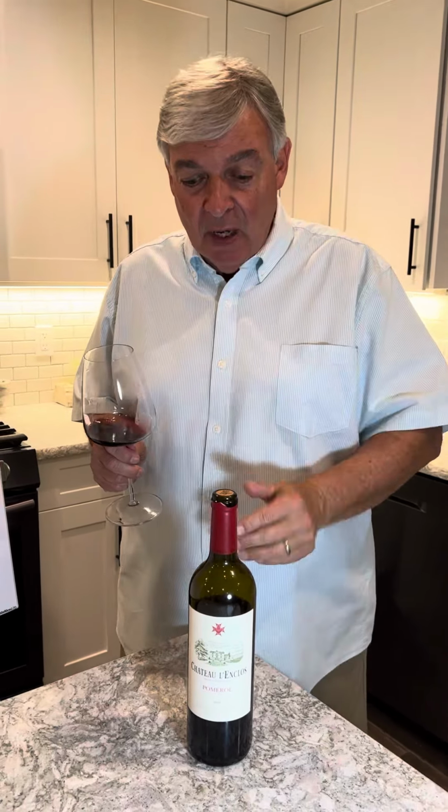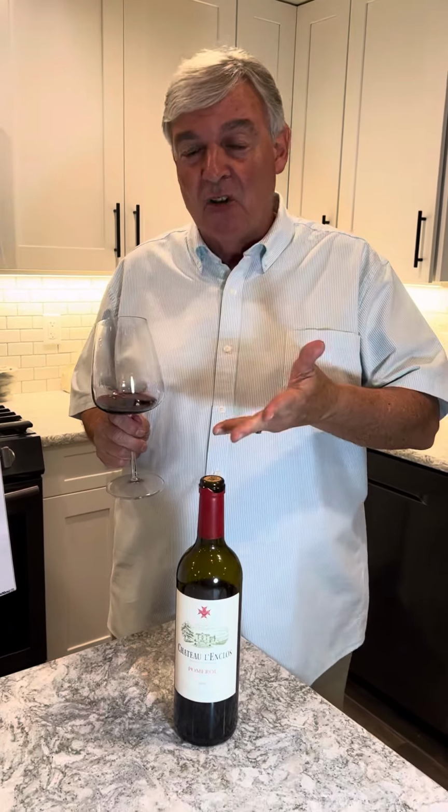And again, Pomerol can be $500 a bottle, $1,000, $3,000 a bottle. Ouch, ouch, ouch, all the way to the bank. If you can get a wine like this, Pomerol, for under $50 or $60 a bottle, that's called value, especially in the scheme of things today.